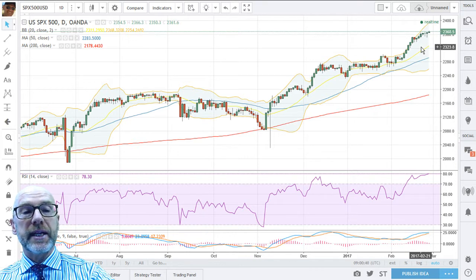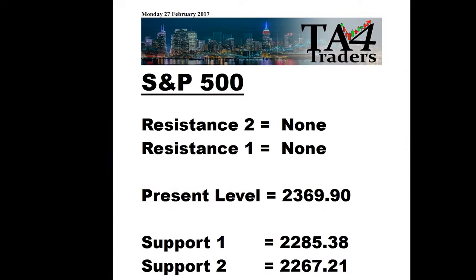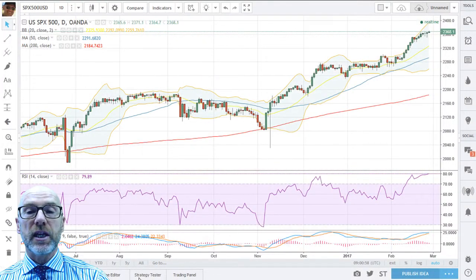Going to look at the support resistance levels. Obviously there's no resistance at the moment. We're in new all-time highs. The support coming in at 2285.38 and 67.21. You can see those quite clearly on the charts. So that's the first support level, and then the second supports are down here. It is quite solid support. We did have this movement for over a month, so if there was a consolidation, that support should hold, and you'd also see that support coming in from the 20 and the 50-day moving average.